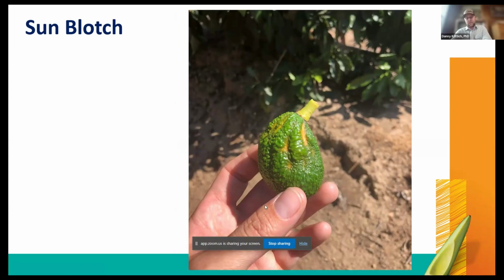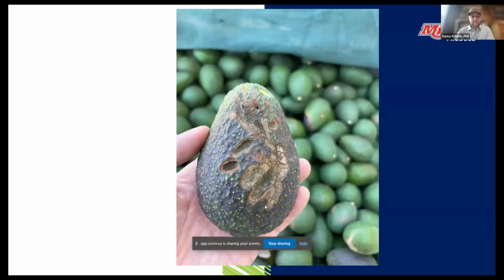So there's not a product really you can apply to reduce sun blotch infestation in the plant or cure them. The current recommendation is tree removal. It can lay dormant in the trees for a very long time, so limiting stress within the orchard can also limit symptoms. So that is sun blotch, and this will also be stuck in a cull bin because that's ugly and nobody wants to buy that.